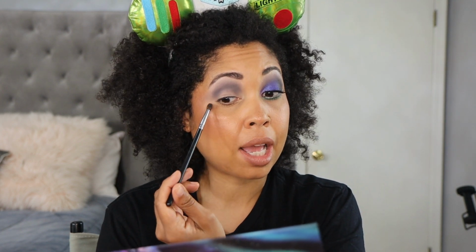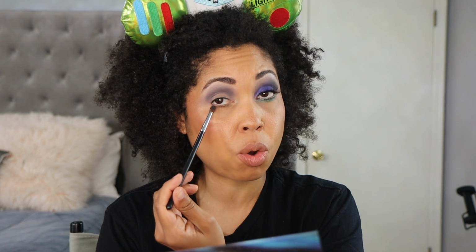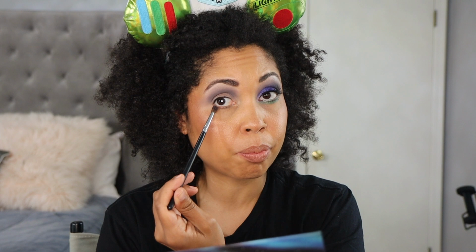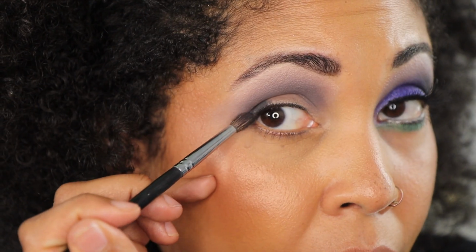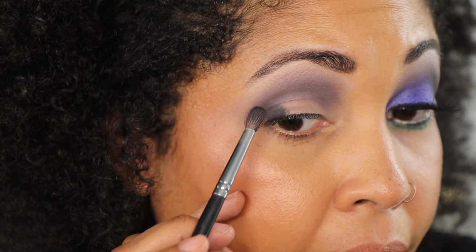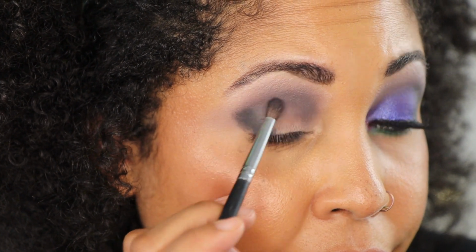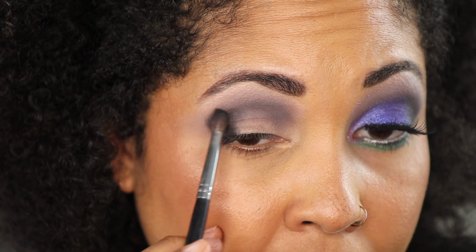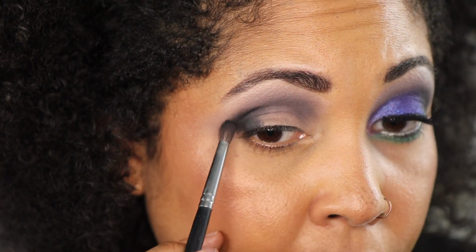Taking that same brush, I'm gonna go into Umbra, which is the black shade. Now I'm gonna focus Umbra pretty much on the outer corner and just under the lash line, but only on like this last little corner area. Now when I was creating this look on the other eye, I did get a touch of fallout, but it was easy to wipe away. So just make sure you tap off your brush.